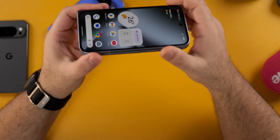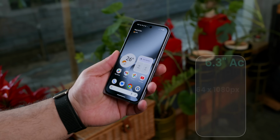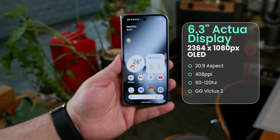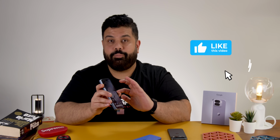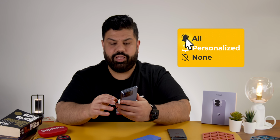And then you also do have a really nice display on the front here as well. This is a 6.4-inch Actua display with a 2364 by 1080p resolution. It is a 20:9 aspect ratio display with 408 pixels per inch. It does have 60 Hertz to 120 Hertz, so it's not going to go down all the way to 1 Hertz. But the inner display does. And you also do have a peak brightness of 3000 nits, which is now becoming an industry norm, more or less.